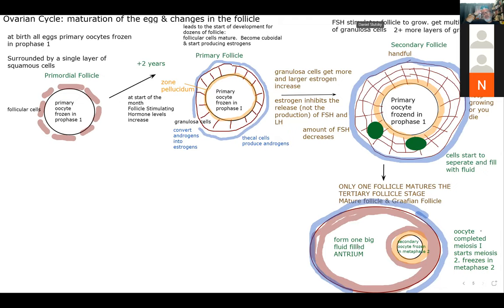Now, the antrum isn't the only thing that we've given a new name to. Let's think about this. This granulosa cell right here and this granulosa cell right here. These two cells are both granulosa cells. What do they do? Convert androgens to estrogens. Exactly. Absolutely. There is no difference between them, except one difference: location.